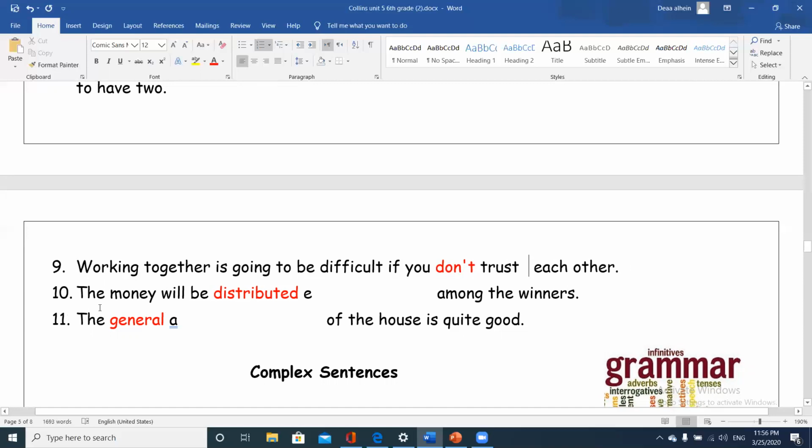And the money will be distributed among the winners. Because the sentence ends here, I need an adverb to describe the verb. Once I told you that adverbs describe verbs. Equally.